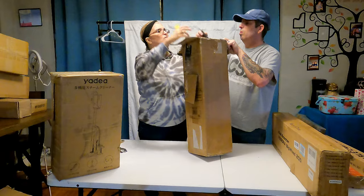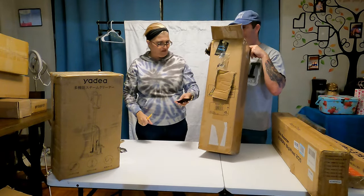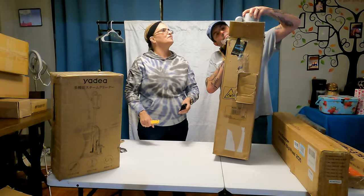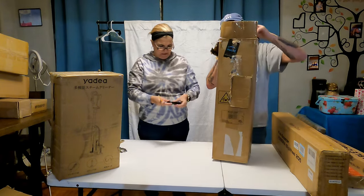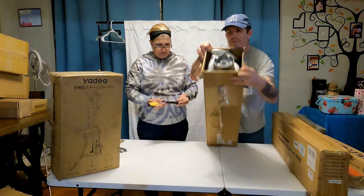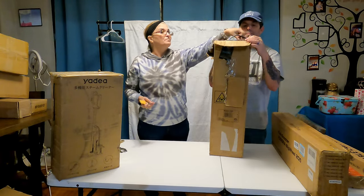Something with a remote control. I think it's a fan. Yeah. We'll have to do more research, but it seems to be, you know, one of those tower things. Yeah, with the remote.